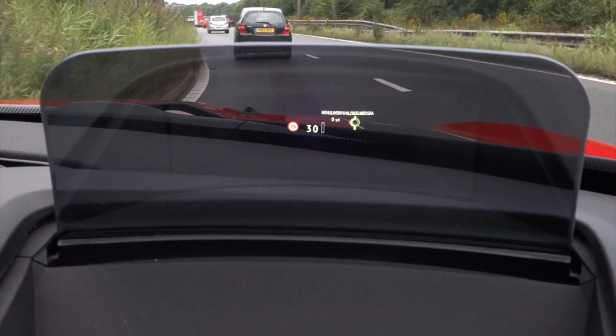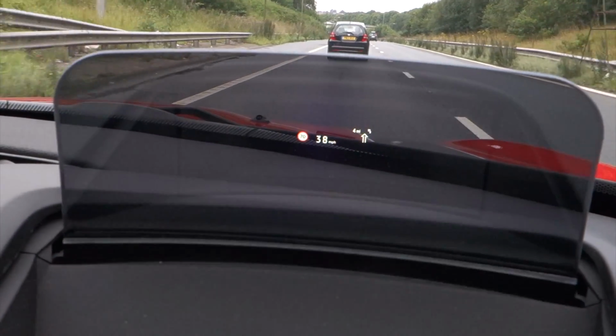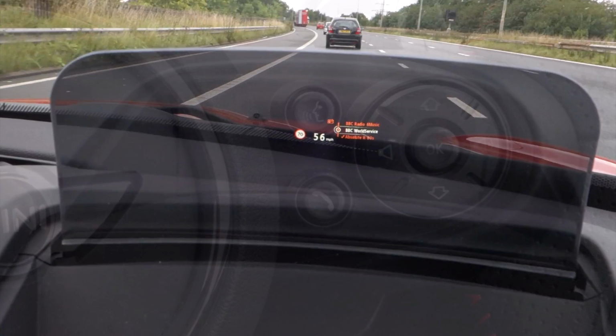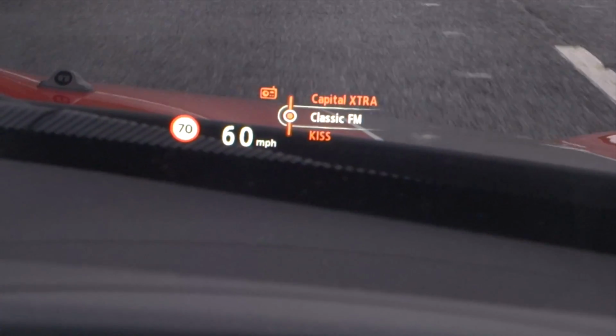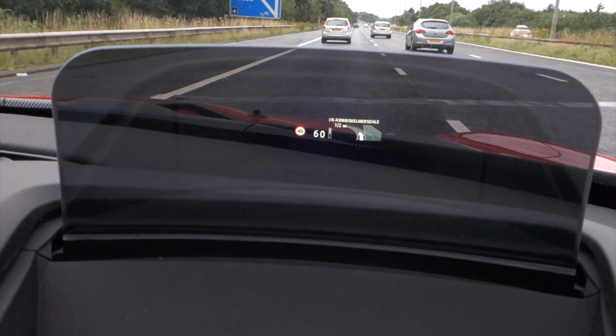If you link the car via Bluetooth with your telephone, you can also see your contacts on the screen, and you can scroll up and down these using the arrows on the steering wheel. I can't show you those because everyone will just dial the numbers that they see, but it's very similar to how you change the radio stations. As you can see here, I'm paging up and down the radio stations and I can just select the one I want. Now, the graphics on this are really nice.